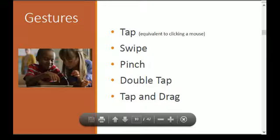Next is pinch, and this is the main gesture to zoom in and out. Next is the double tap, and use this to select things and zoom in on them. And then lastly is the tap and drag, which allows you to move things around the screen.